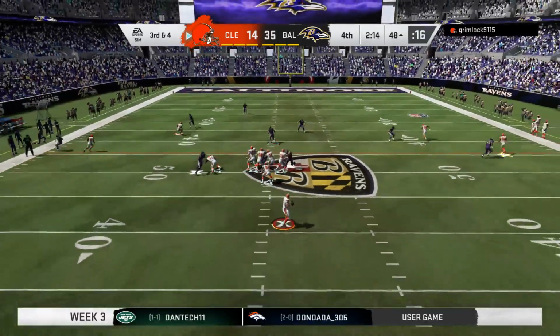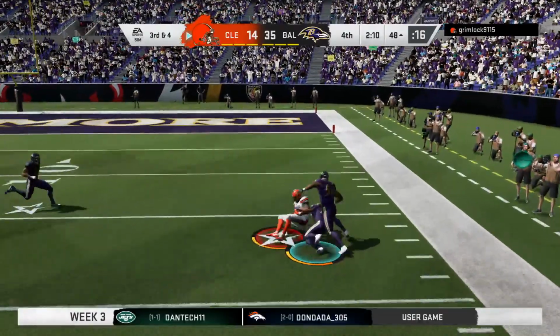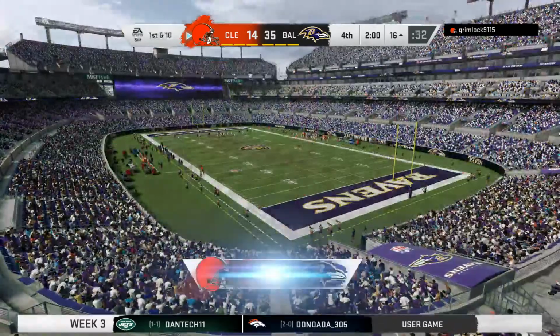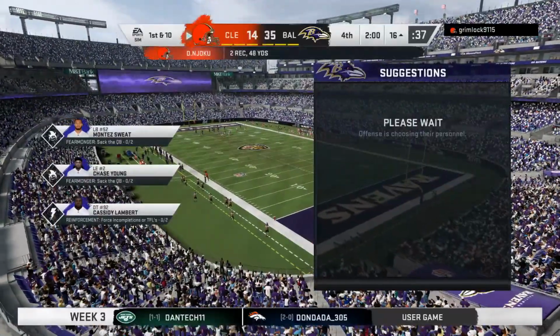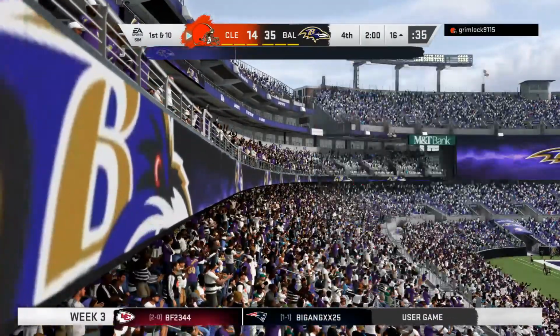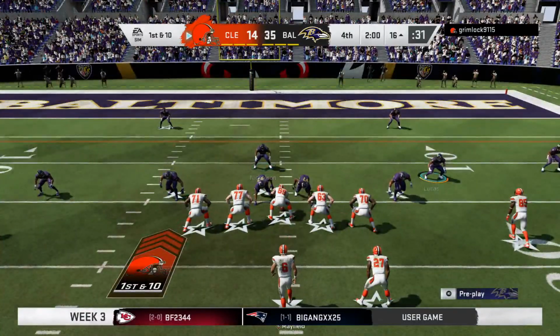Play action now. Here's Mayfield. Past the 20. This is the tight end, Njoku. And they'll wind up getting this one all the way down inside the 20. And a big 32-yard play on 3rd. So the Browns in possession of the football here as we get you reset.